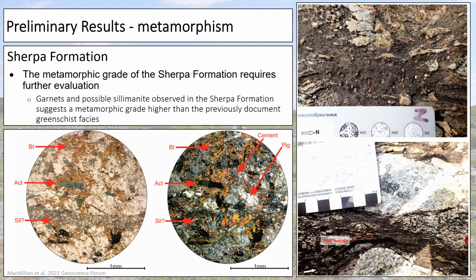What can be seen in the upper figure on the right are garnet porphyroblasts. In this image, it appears the garnets are perhaps trapped within a pseudo-boundary of a remnant mudstone clast, but other locations may suggest that garnets may be porphyroblasts that are disseminated throughout the muddy matrix. The lower right image shows what appears to be leucosome stringers, which suggest partial melting of the formation. The thin sections shown here possibly demonstrate sillimanite formation, suggesting that the Sherpa Formation may be within the amphibolite facies. These attributes of the Sherpa Formation suggest that further evaluation is required to understand these minerals and associated textures and distributions.